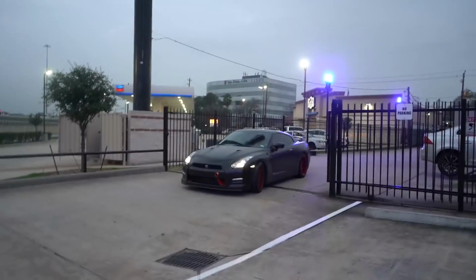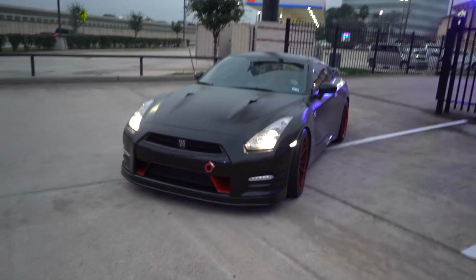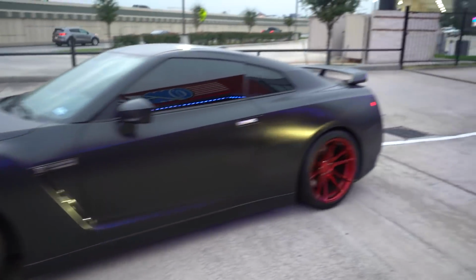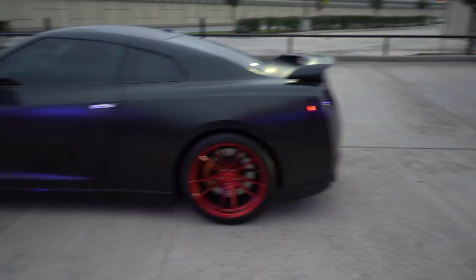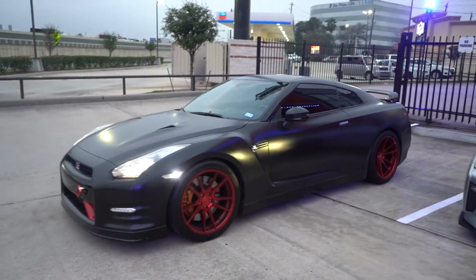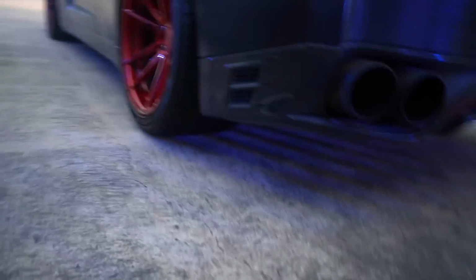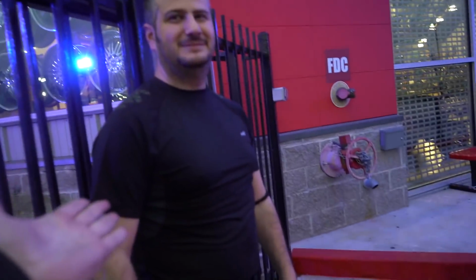Here she is. Red wheel gang. Now I'm not gonna die. We got some tread. I appreciate you getting me in last minute. We literally came like as they're closing. Customer service on point. We got everything taken care of just in the nick of time.